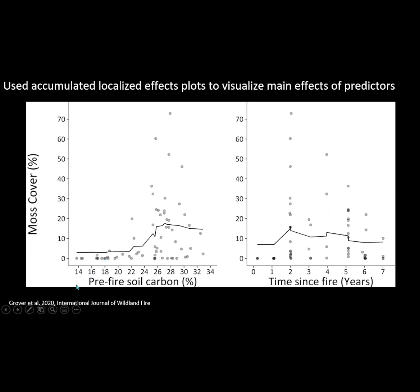Then we saw that pre-fire soil carbon was important and positively related to moss cover. So there were these very low values of moss cover at low to intermediate values of soil carbon. And then there's this huge spike at 24 to 32% soil carbon. And this is carbon at the soil surface. So I think this is actually connecting to litter and duff layers that are thicker and stronger at the soil surface, and might have to do with climate, that a more productive ecosystem would be creating a more robust litter and duff layer, or potentially it would have to do with burn severity, right?